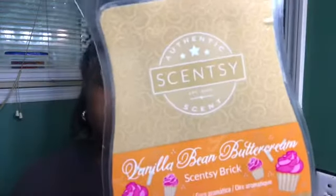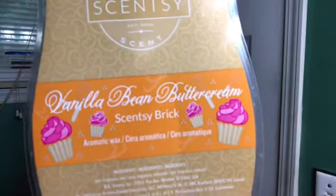This is everything. It's not strong by itself, but once again, it is a great, great scent to mix with. You can warm this by itself and you will smell it, but this is really, really good for mixing with other things as well. Now, there are days where I feel like I just want to smell some vanilla, and I will put this on by itself and just let it go. But mixing, this is everything for mixing.